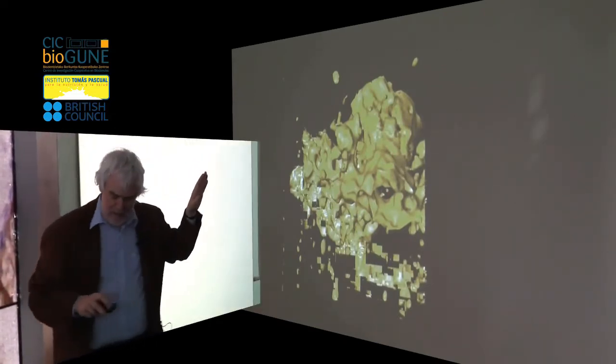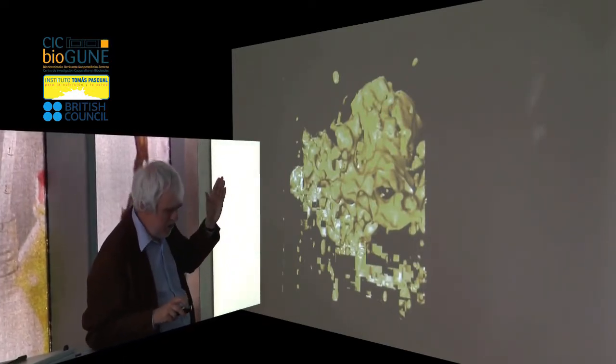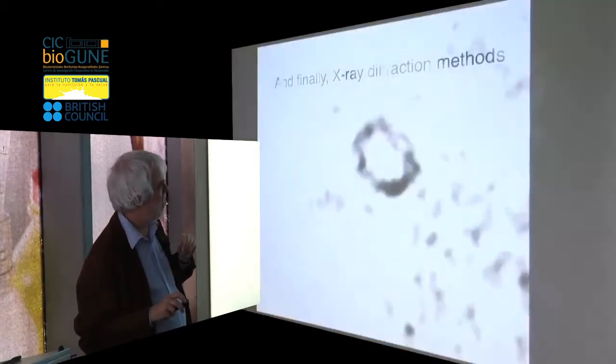So I think it's a nice result and indicates there may be areas of biology that could be approached very, very well with the X-ray microscope.